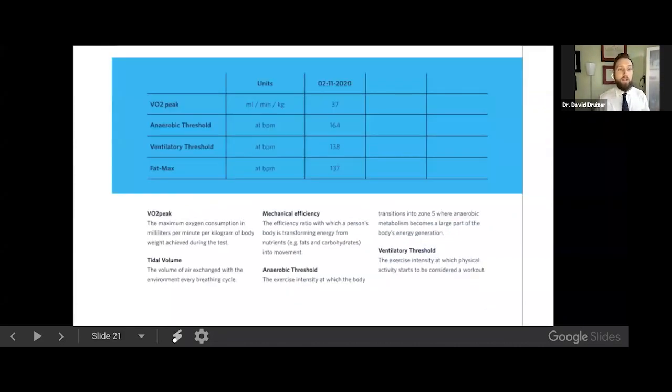And then finally, you'll see the fat max. So right in the middle of the page there is the heart rate when that person burned the most fat fasted. And that's that fasted cardio piece for those who have very difficult time losing weight. They should train 45 minutes at a heart rate of 137 for this person to burn the most fat efficiently without tapping into the carbohydrate. So helpful to know that.